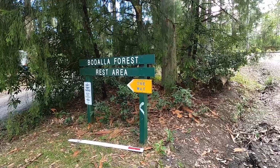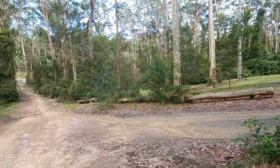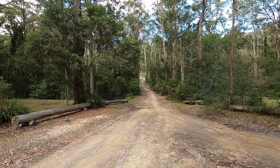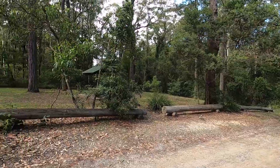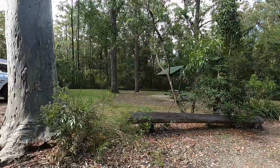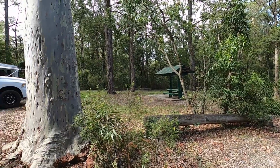Check this place out, Bodalla Forest Rest area. It is just off the highway. So might be a little bit noisy during the day, but of a night time I'm sure that'll quieten down. But it is completely free. You do have to get here early to get a site. Most of them have got tables and chairs like that and a fireplace.